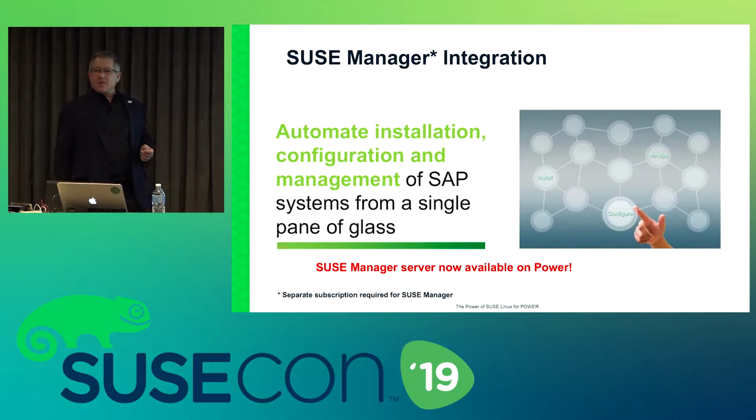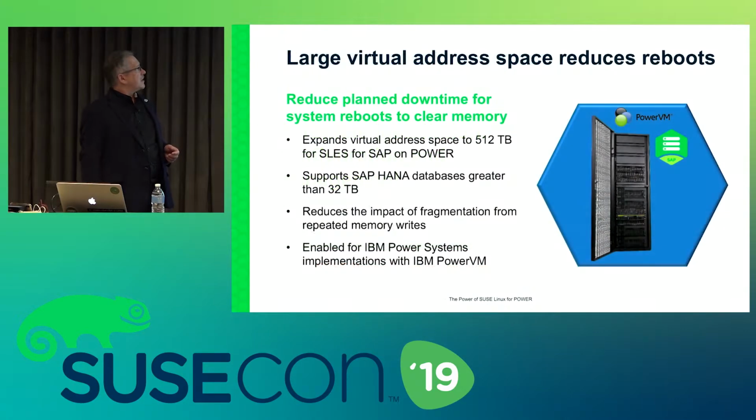SUSE Manager is one of the key parts of this. If you have a system deployed, you want to keep it up to date, you want to keep it up and running. A couple of years ago, in response to customer demand, we allowed SUSE Manager to actually run directly on Power. So if you want to have an all-Power landscape, you don't have to have any x86 boxes to run SUSE Manager. You can run it all on Power. I think it's been 2 years now that we've had that.